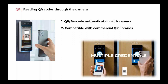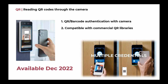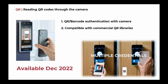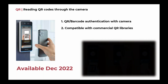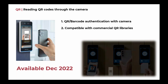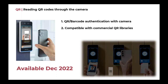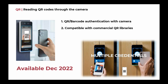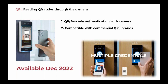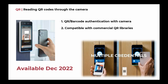Another feature that we have in BioStation 3 is QR code. It is available since December 2022. If you need to read QR codes using BioStation 3, you need a license. It's very important. This license is uploaded from BioStar 2, or you can upload it using a USB device in the BioStation 3. The advantage of using licenses is that when you upgrade the firmware in the future, you don't lose the QR code reading feature, because the license is linked with the serial number of the device, so it's easier to use.